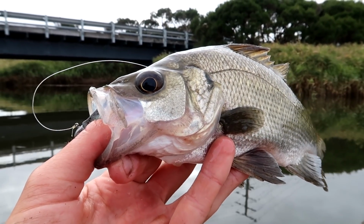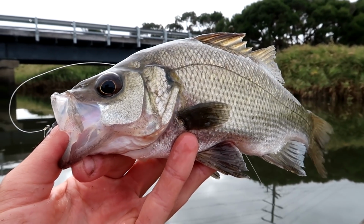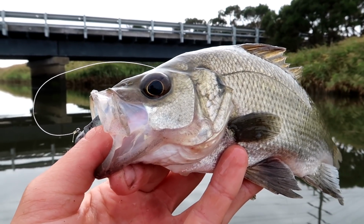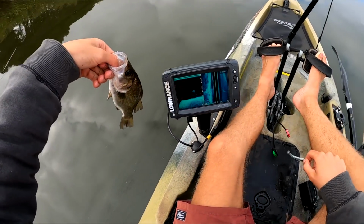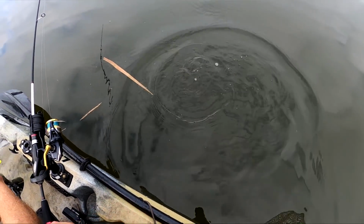And also you can hold them like this, but just make sure you have at least a couple fingers supporting the belly. And I don't recommend doing it with a real big one. But look at that. That's a beautiful little fish. Anyway, let's get the hook out and get him going. See you, mate. See you, buddy. Off he goes.